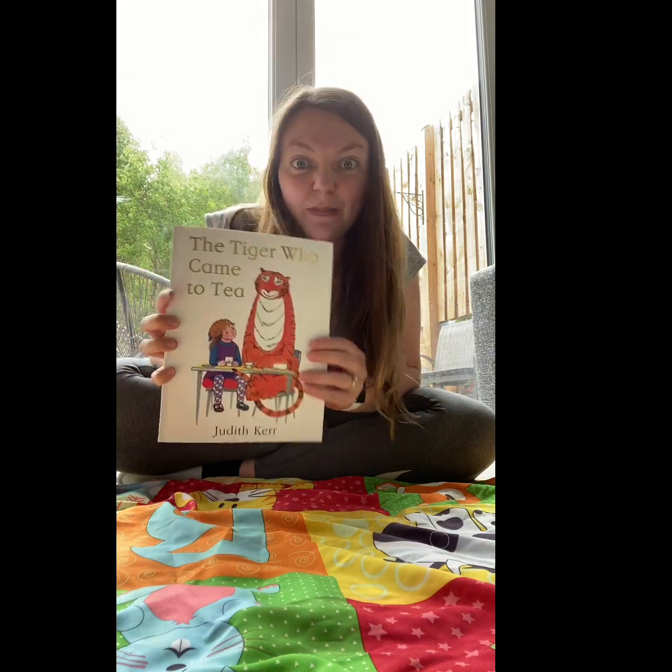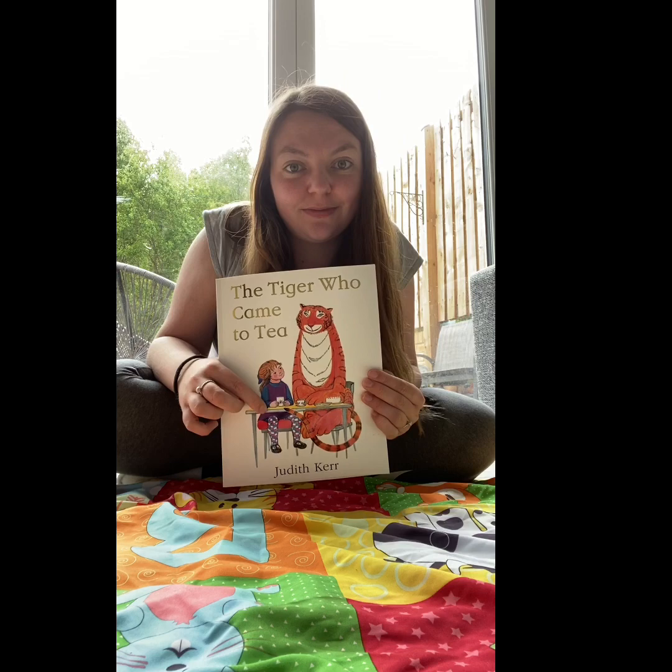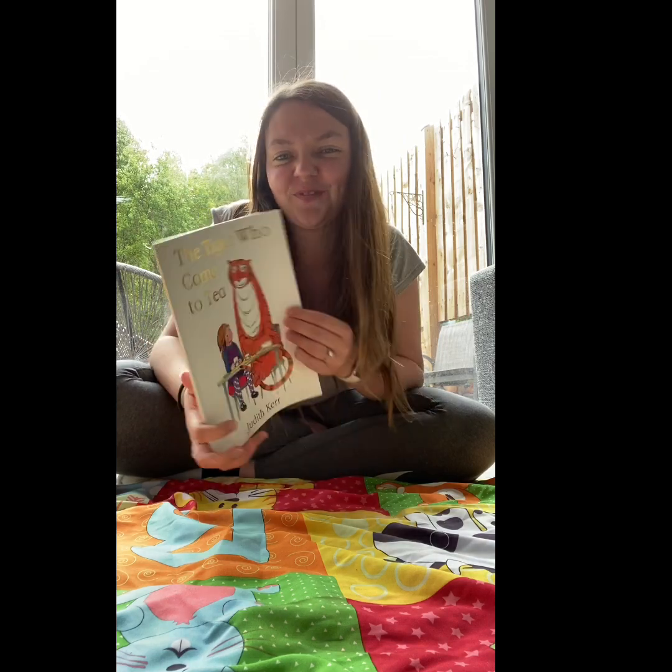Judith Kerr also drew the pictures in this book as well. She's also the illustrator. Maybe you're drawing lots of nice pictures at home just now.